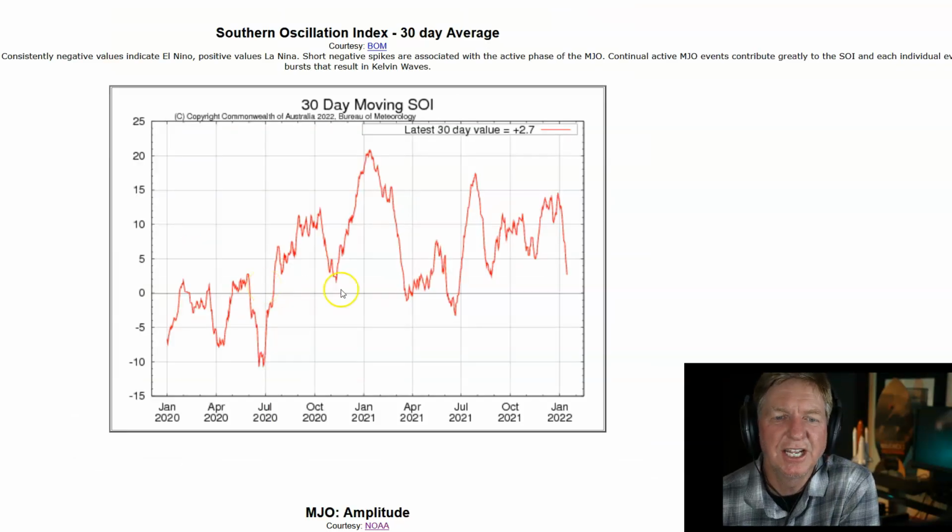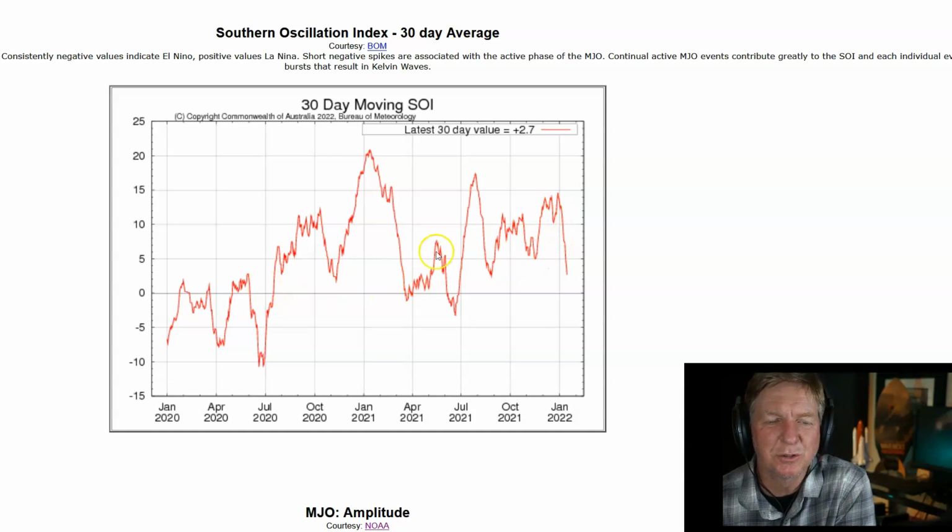Here's the 30-day SOI graphed out so you can see what's going on. We go back to 2020. We were in a weak El Nino, and then as we hit July 2020, boom, the index starts rising. The downward spikes are the active phase of the MJO. The upward spikes are the inactive phase. During La Nina, the inactive phase dominates over the active phase, and your average goes high. Plus 21 here in January, right about the same time last year.